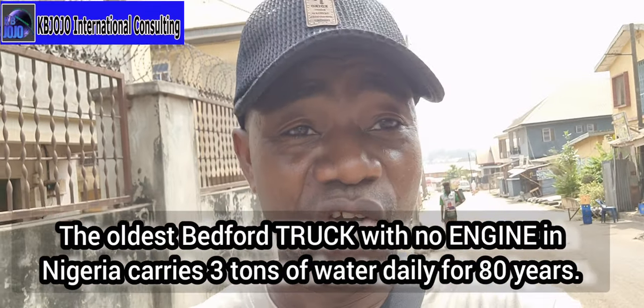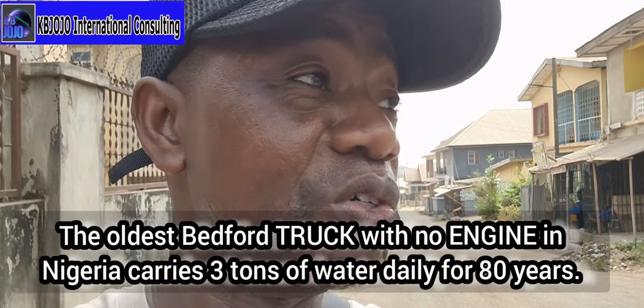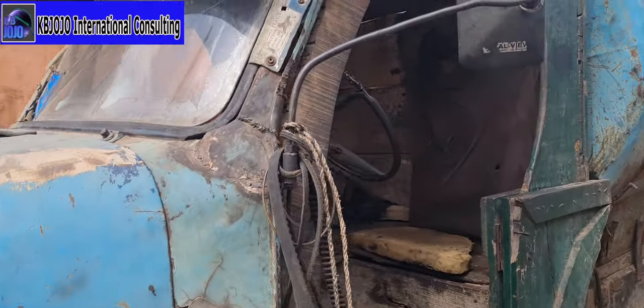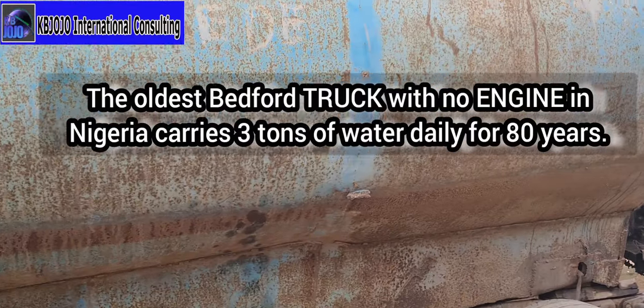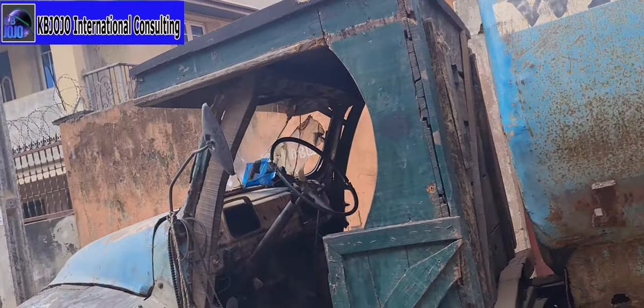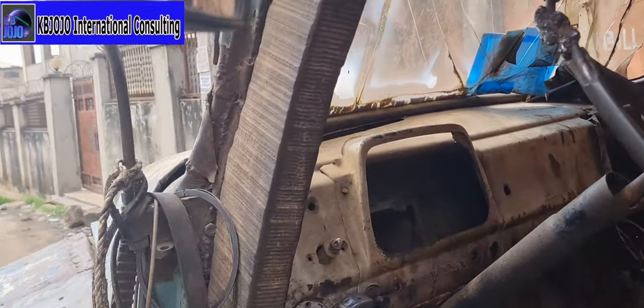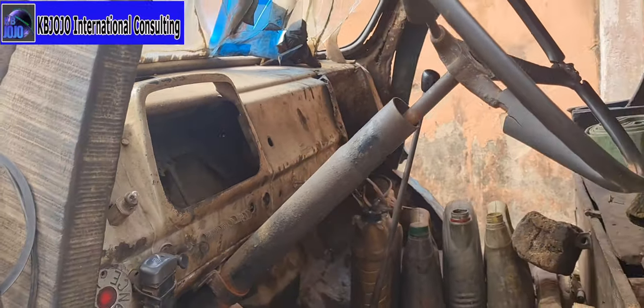Was still very much in use, and the same Bedford, which according to the driver of this vehicle, the vehicle is still very much in good shape. What I mean by good shape is it's still transporting water. How many liters of water? I'm going to let you see the driver of this car. This is the Bedford we are talking about. The whole Bedford are still very much in use in this city of Ibadan.